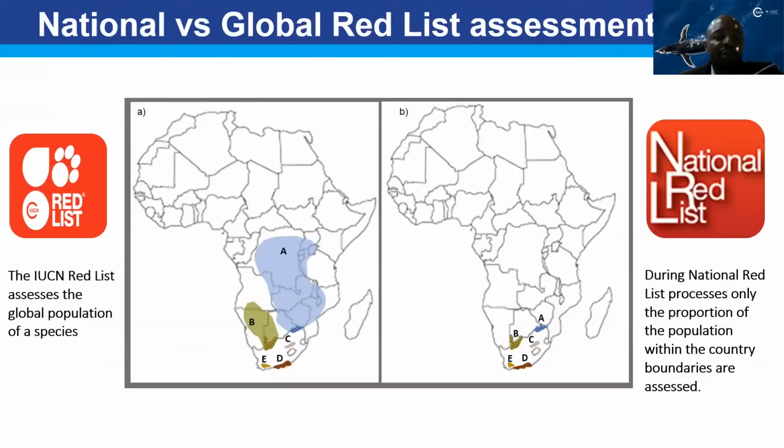So we heard from Caroline in the previous webinar on how to apply the IUCN guidelines at the national and the regional level. So we have two options. In figure A here is when we want to assess the species globally. For example, if you look at species A and B, here we'll be including the proportion of the species within the country, including the proportion that extends beyond the country. And in figure B, here we are looking at a more national level assessment. In this case, we are including only the proportion of the species that is within the boundaries of the country, including a very good example here, species C, D, and E that are very endemic. They are only found in this country. So the national Red List assessment will be contributing to the global assessment as well.